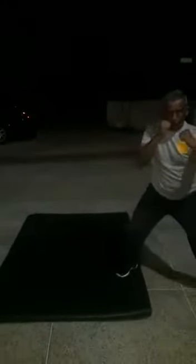Let's go into a fighting stance. Moving forward, back, left, right, turning, moving. Now let's talk about some of those strikes. Left jab, straight right. Upper section, middle section.